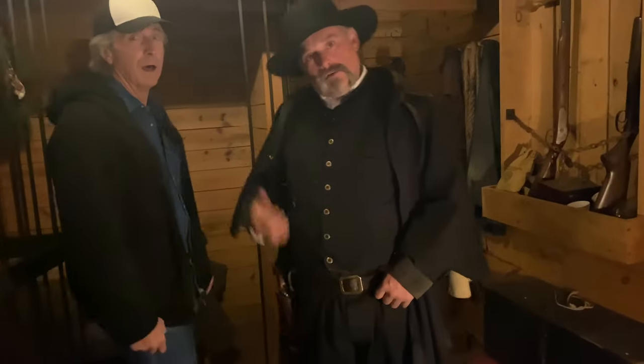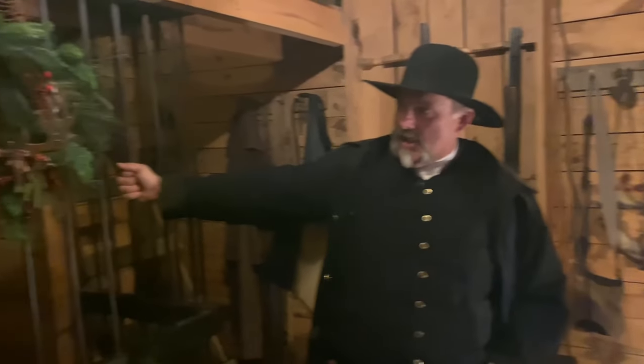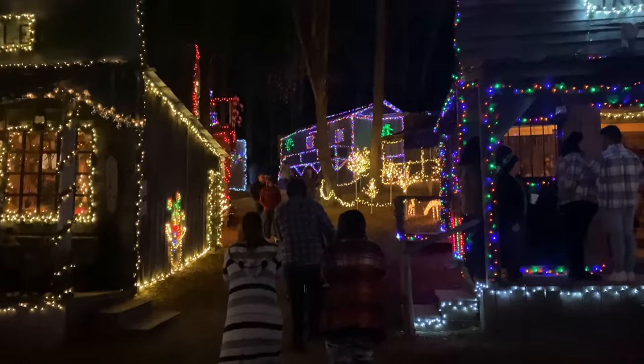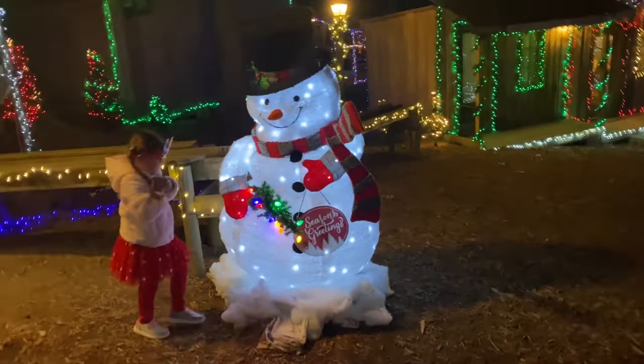Only in America. How you doing, sir? Get on in there. You gonna go in there with him, lady? No, sir. Well, all right, stick that stick way out and take a picture. I'm in the jail now. He's in the jailhouse. Luckily, I was able to make my escape when I figured out there was no lock on the door. I think we're going to the Santa house.